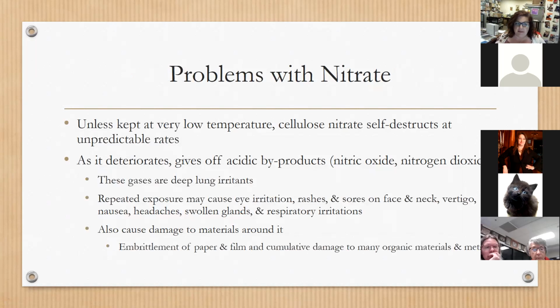Unless they are kept in very low temperatures, the cellulose nitrate self-destructs at unpredictable rates. As it deteriorates, it gives off acidic byproducts, nitric oxide and nitrogen dioxide. These gases are deep lung irritants, and repeated exposure can cause eye irritation, rashes, sores on face and necks, vertigo, nausea, headaches, swollen glands, and respiratory irritations. It can also cause damage to the materials around it. It can cause other photographic prints, both the paper and film, to become embrittled, and the damage can be caused to many organic materials and metals.